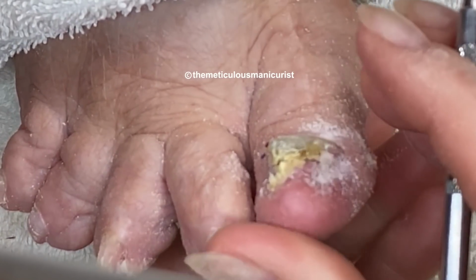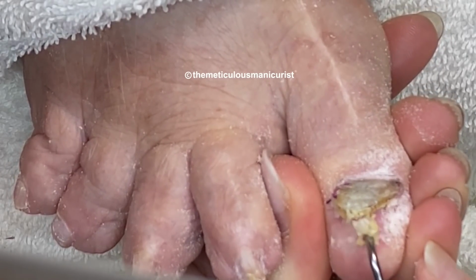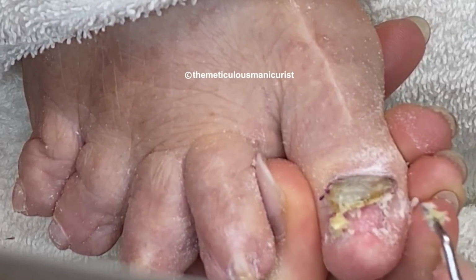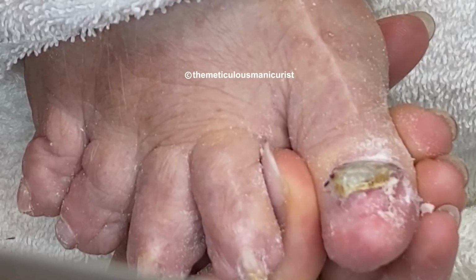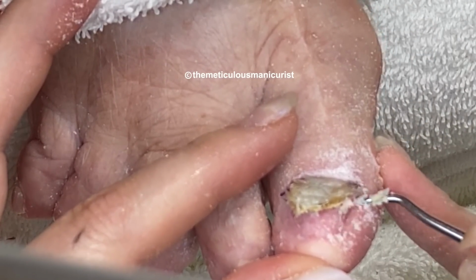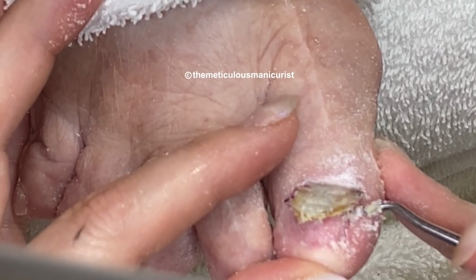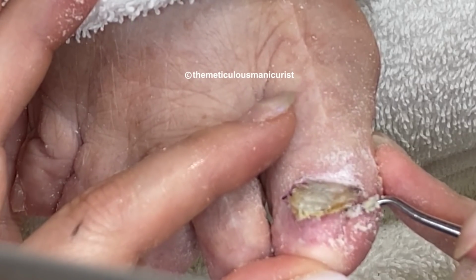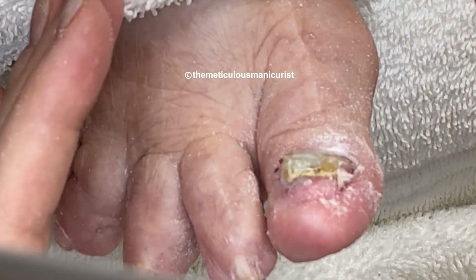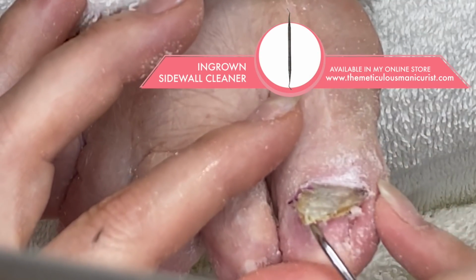I had ingrown toenail, and then they took out the matrix. Yeah, they took out some of the nail. So sometimes that's what causes the ram's horn toenail, because it starts to grow crooked. Oh, that's why it's called that.